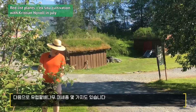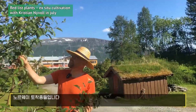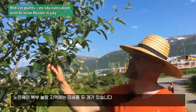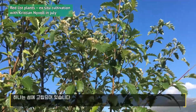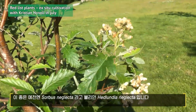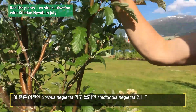In Norway we got several microspecies of white beam, and they are endemic to Norway. In Nordland County in northern Norway there are even 2 microspecies connected, one isolated on islands, and this one, Hedlundia neglecta, or previously it was called Sorbus neglecta.